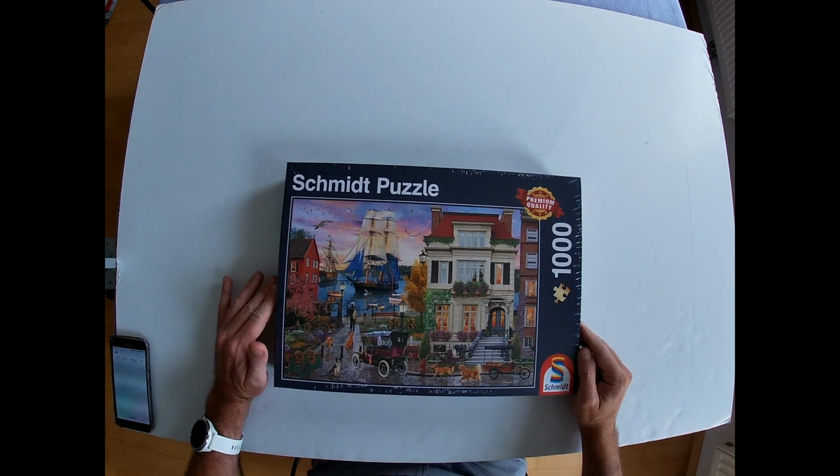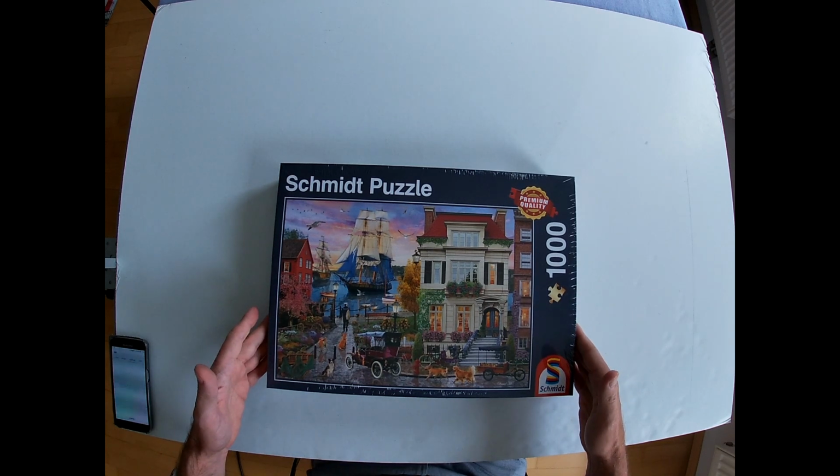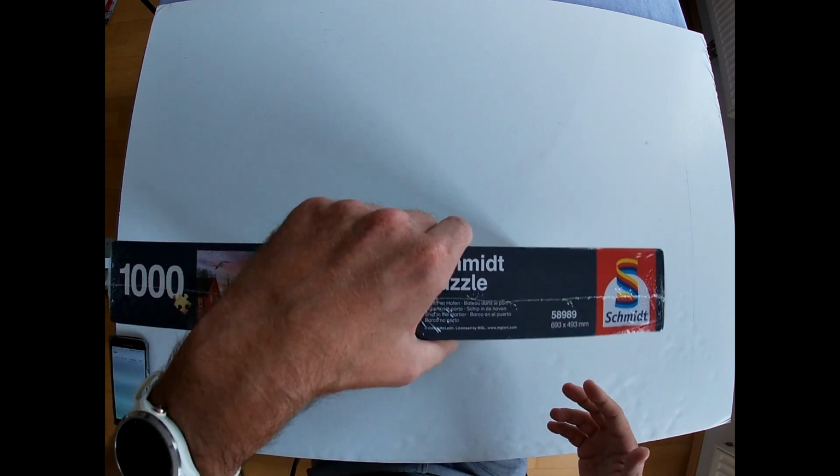Hi puzzle lovers, I will now tackle the 1000 piece Schmidt puzzle called Ship in the Harbor.